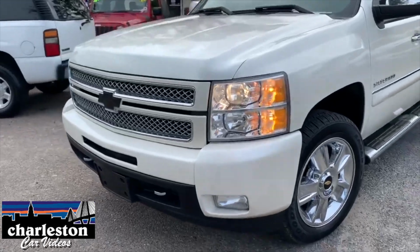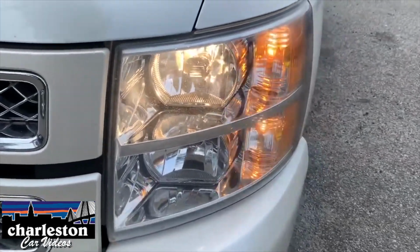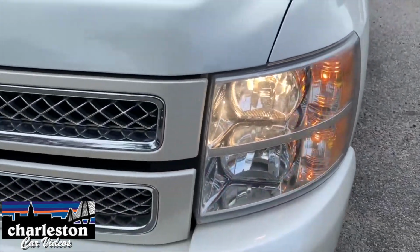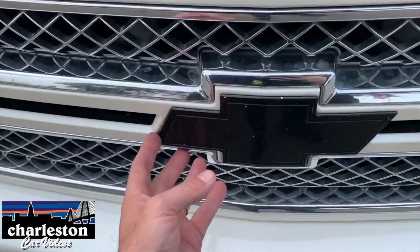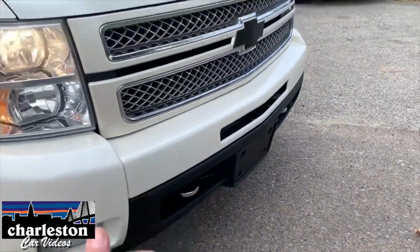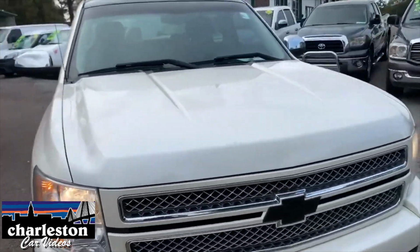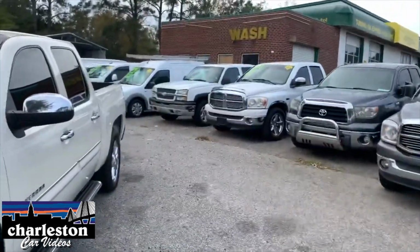Now, this truck definitely has eye appeal about it. Headlights are in great shape. Look at them. No fading at all. Just a nice looking, beautiful Chevrolet headlight. Got your grill there. This usually is a gold bow tie, but we got a black bow tie. Fog lights down in the bumper there. Got a little hook right there if you need to help somebody get out of the water or out of the mud. But a beautiful truck. I love that pearl white. It's not that standard work truck white.